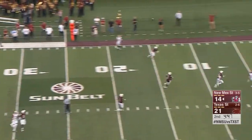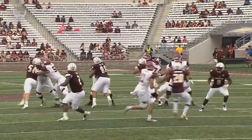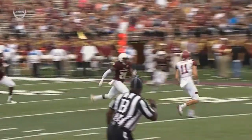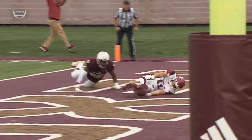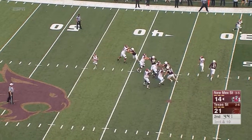As Rogers spins away and heaves it with the man open. Catch made. No, they'll see it again. Looks like it was wrestled away just at the last second. John Brandon loses contain on Rogers, allowing him to get outside the pocket and finding a wide open Kramer, who just was able to not handle it as he hit the turf.